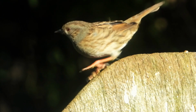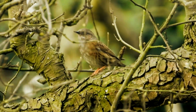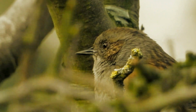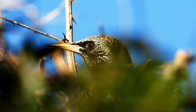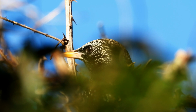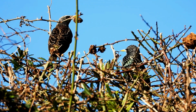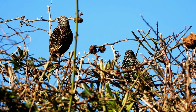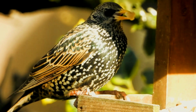A dunnock, normally seen skulking among the foliage, ventures out into the sunlight. We usually have at least one pair that nests in the garden. And of course, where there's food, there's normally starlings close by, and today is no exception, the bright sunshine highlighting their stunning iridescent plumage.